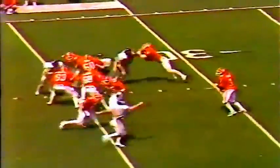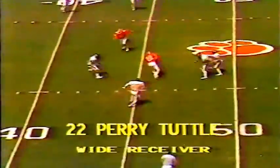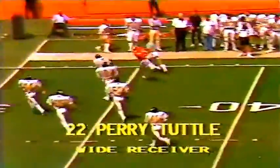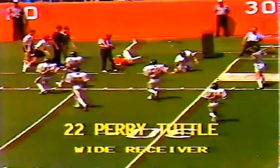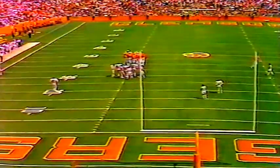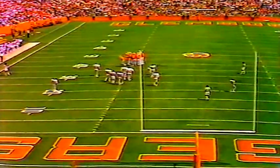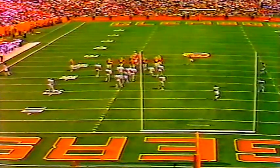So Perry Tuttle with reception 101 on his career. And that one carrying in to the 32-yard line of Wofford, a 29-yard pass play. 5:58 remains in the second quarter. 10-3, Tigers on top. Tuttle out for a breather. Getting back to the turf. Yeah, Jim, you can see some divots out there.